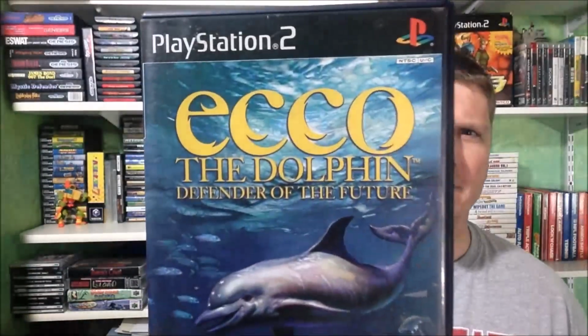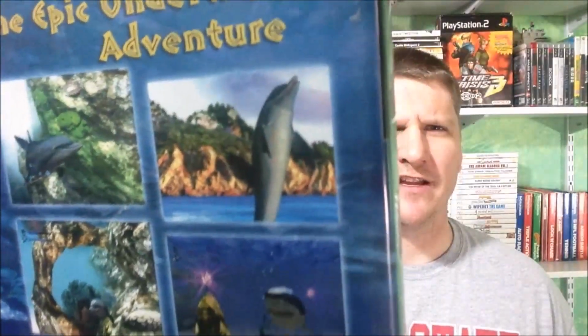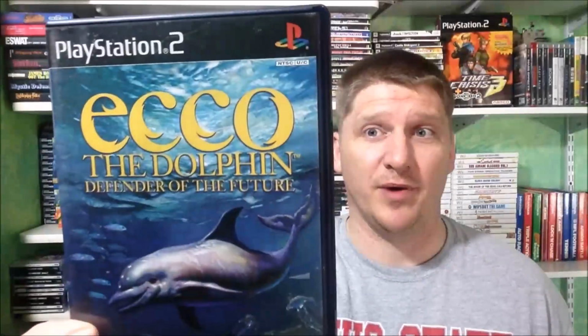This one's been there for like a month. Echo the Dolphin. So today's 75 cent day, I would pick it up. Missing the manual. But just like the other Echo the Dolphin games, like on the Genesis, when I first saw Echo the Dolphin on the Genesis, I was like, wow, those are awesome graphics. And this kind of follows along that same high quality graphic standard. I don't know if the game's any good, though. But, yeah, Echo the Dolphin, Defender of the Future.